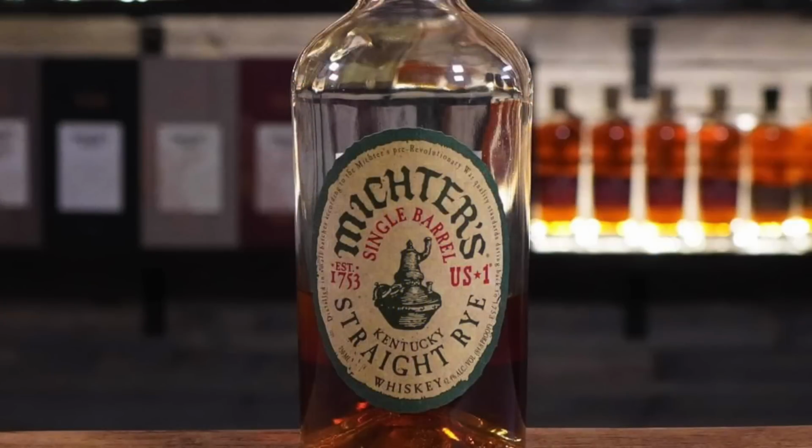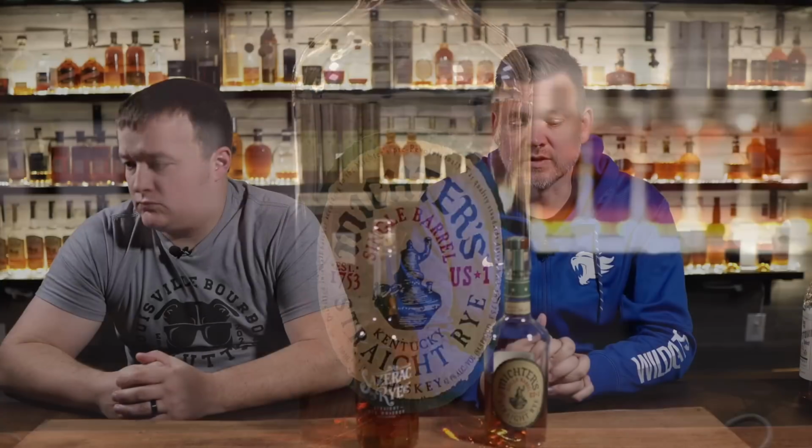You all know our love for Michter's, and their average everyday rye is what I would consider similar. These aren't the ryes that I love. I think that's the second best everyday rye you can buy. It's not a barrel proof. But he also thinks that Old Forester's most basic everyday rye is the best.